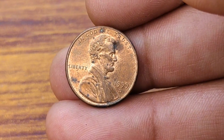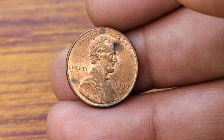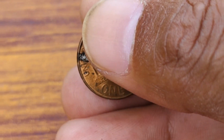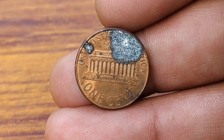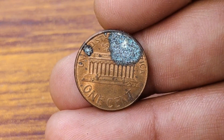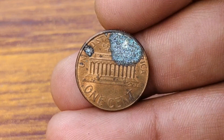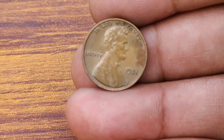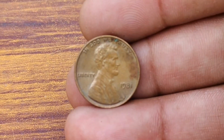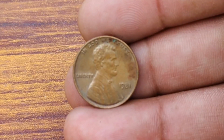So, what should you do with your black spotted 1999 D penny? If it's just a regular coin, it's worth holding on to for sentimental value or using as pocket change. However, if you suspect it has an error or it's in exceptionally good condition despite the spots, have it evaluated by an expert.